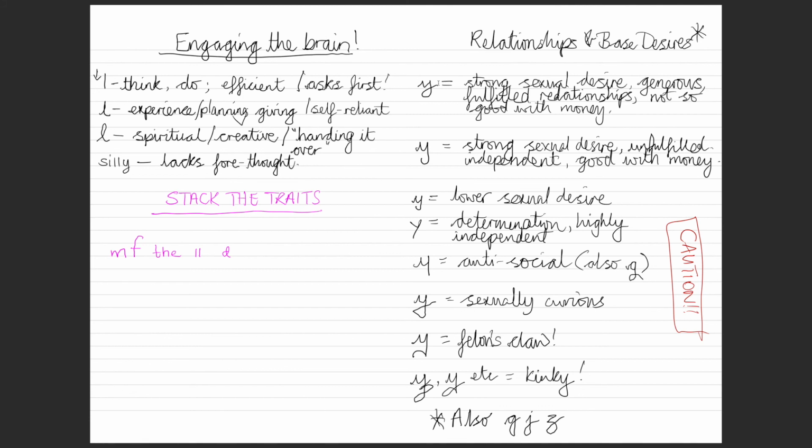Where am I looking at? Look at where I've written the word kinky here. This is coming at the end of a sentence, and my Y loops up here and sort of hangs off into the ether. That indicates that I am not particularly good with money. It indicates that there are matters left in the air, as it were. There's an overdraft to be paid off, for example, or there's a credit card that I'm quite happy to max out on.